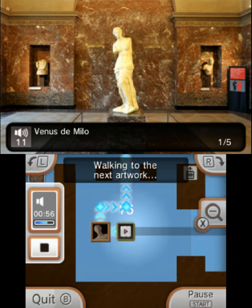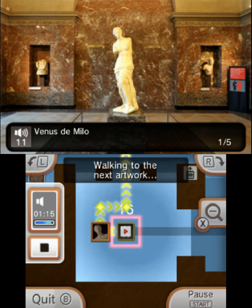But why Venus? As you may know, Venus is the name of the goddess of love and beauty. But Venus is the Roman name for this goddess, whereas her Greek name is Aphrodite. As this is a Greek statue, we prefer to call it the Aphrodite de Milo, or the Aphrodite of Milos. However, we can't actually be certain of the identity of this goddess.